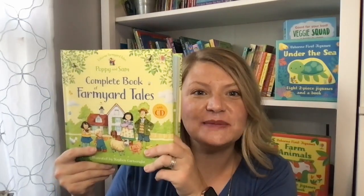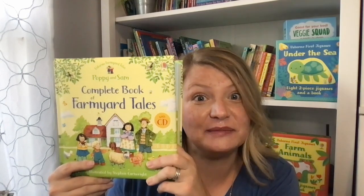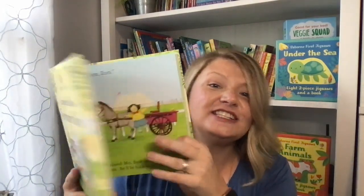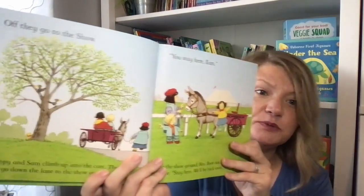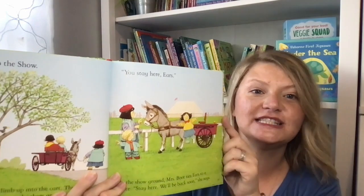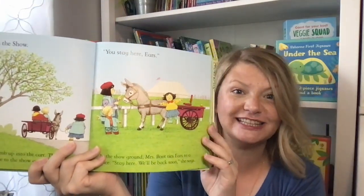The Complete Book of Farmyard Tales is the very first Usborne book I ever purchased, and it's definitely a family favorite. I mean, at this point, it's part of our family. The 2 lines of text make it so that this book grows with kids, from toddlerhood when they're ready to turn the page after one sentence, to about 2nd grade when they can read the whole page independently.